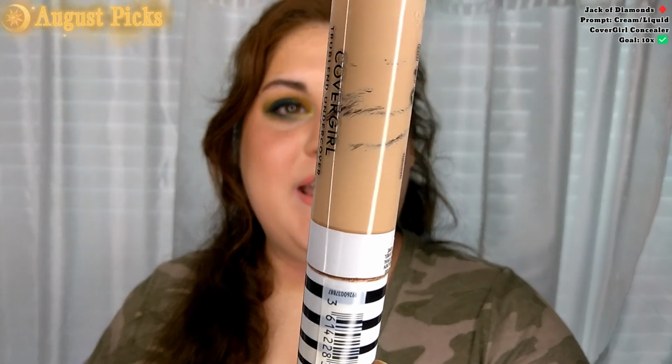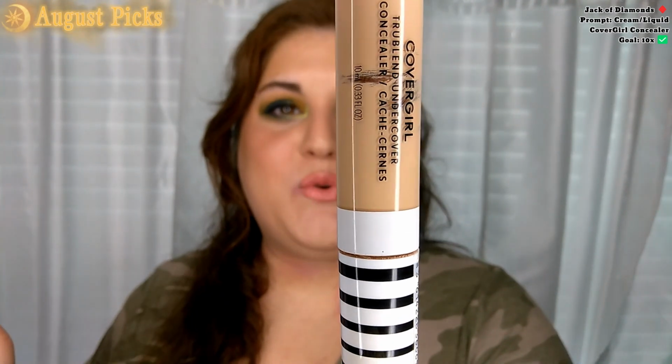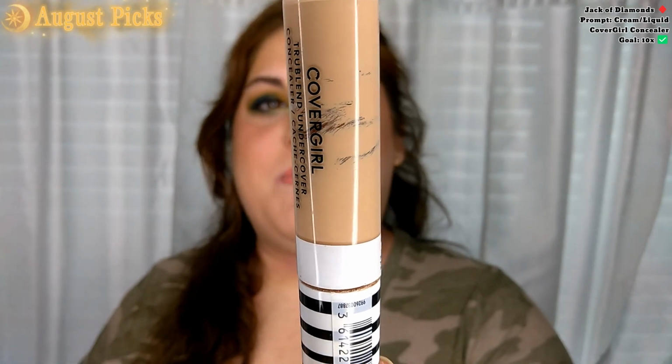And as we can see, there is some windowing. We can see through the bottle a little bit. I scraped the sides, inside as well. I can see that I am definitely scraping the sides, and at the bottom there is some product still left. So I have a feeling by next year I will be finished with this concealer.